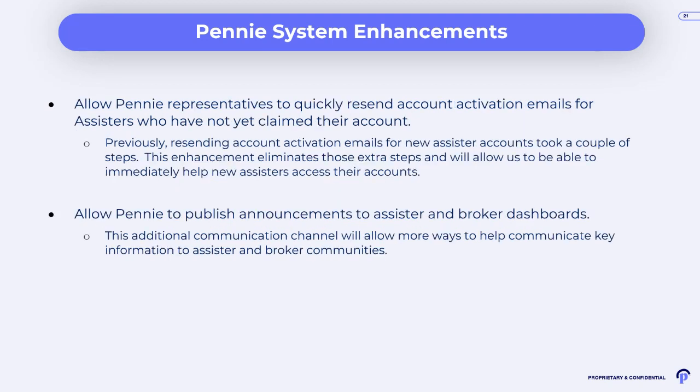Great. And then a couple of back end things that we've implemented, but we think that you all will benefit from and it would be good to know about. First of all, we have made an enhancement that's going to make it a lot easier for Pennie representatives to more quickly resend account activation emails for assisters. If you've not claimed your account yet and you can't find that initial activation link email, previous to this, our Pennie representatives had a couple of steps they had to take before they could actually get that email resent. It made the process a little bit slower, but they now have the ability to do that almost immediately while you're on the phone. We're really excited about that.